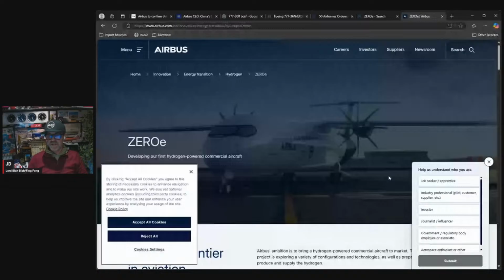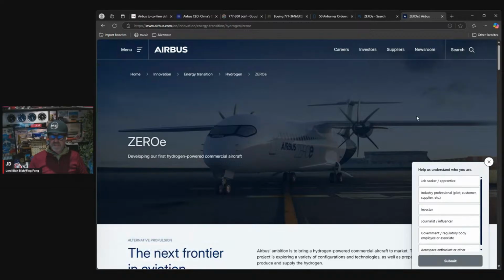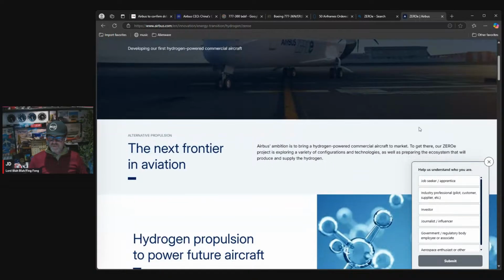Here it is. So this is what I was talking about. Well, okay, it's not 6 engines. There is definitely a 6-engined Airbus aircraft. Maybe that's an all-electric, but there you go, folks. That's it. It's basically an ATR, but with hydrogen fuel cell technology.